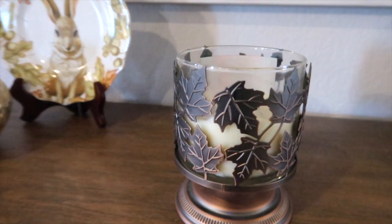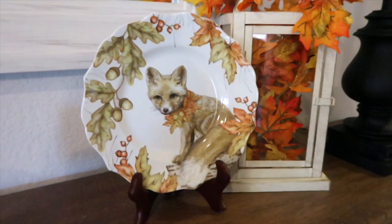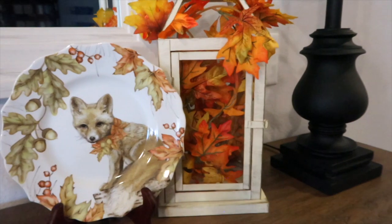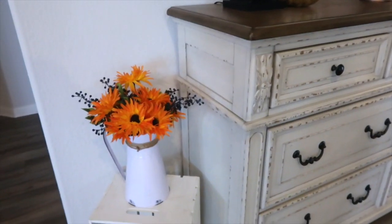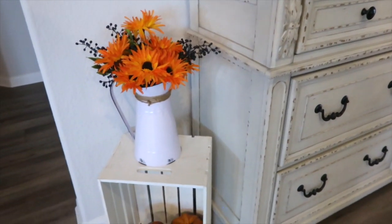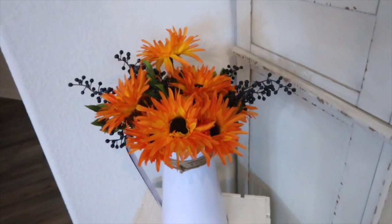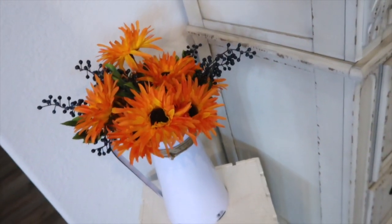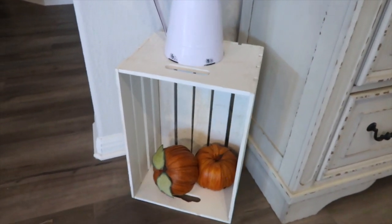Also a candle from Bath & Body Works, a matching plate, which is my beautiful little fox, a cream colored lantern that I've filled with fall leaves. And alongside of the dresser, I have a farmhouse styled pitcher filled with flowers that I purchased at Hobby Lobby last year, sitting on top of a crate with a couple of little pumpkins.